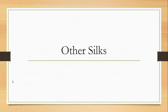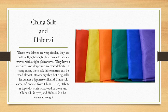Other silks. So again, this is sort of my grab bag of all the other silks that didn't really fall into these categories. There's a few of them. We're going to start with China silk and Habutai. So these two fabrics are very similar. That's why I'm sort of lumping them together, even though some people might be upset that I am.